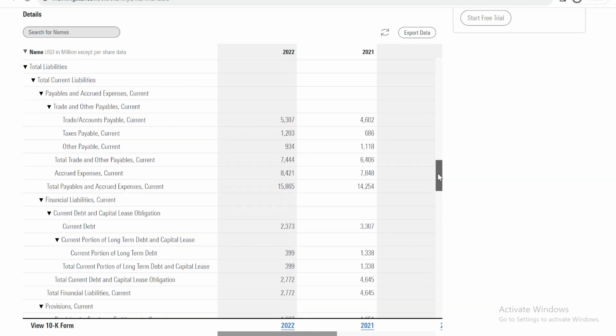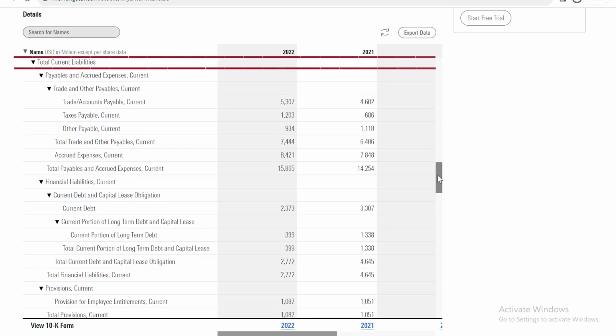Now we'll get into the liabilities section of Coca-Cola. So, under current liabilities, or short-term debt the business has to pay off within the next 12 months, we have accounts payable and accrued expenses. Let's explain both of these and how they differ from each other.